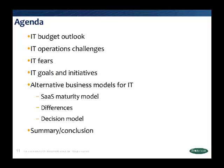So quickly, the agenda. A few things to begin with: some budget details and some challenges I'm seeing with my clients. I've been with Forrester almost four years, working very much in the service desk space, including asset and a few other topics. Then I want to share with you some of the fears we're seeing, and some of the goals and initiatives my clients are taking. Then we get into the beef of what I wanted to share with you, which is the alternatives for what we can do today and what we should look at. And then I'll end with some summary and conclusions, and hand it back over to Brad for additional content and Q&A at the end.